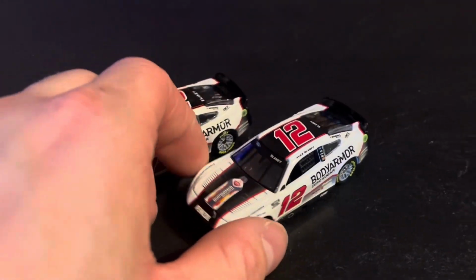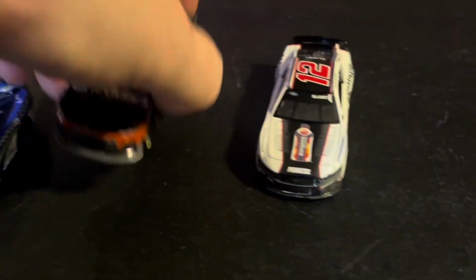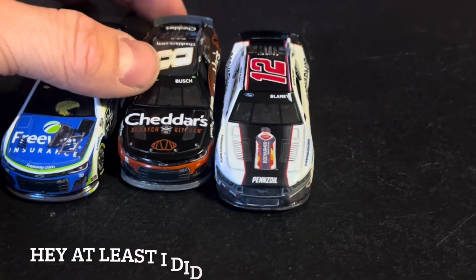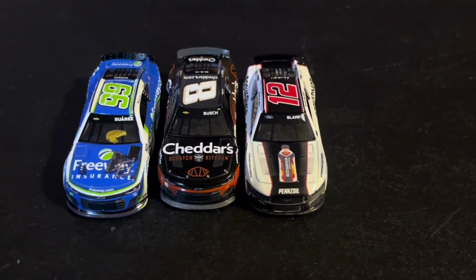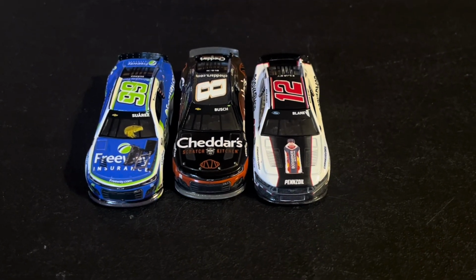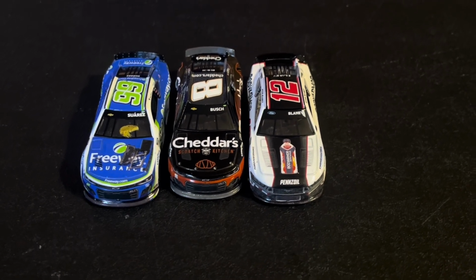So with that being said, let me take that out one more time. Put that there. This here, this here. I think that's how they finished. Blaney second and Busch third. I might have said that wrong a little earlier. But there it is. One of the best finishes of all time. One of the best finishes of 2024, if not the best.